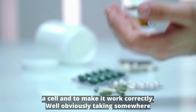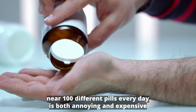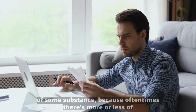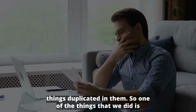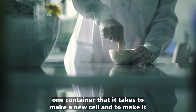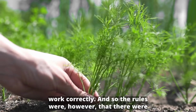Well, obviously taking somewhere near 100 different pills every day is both annoying and expensive. And you don't know whether you're getting too much or too little of some substance, because oftentimes there's more or less of things duplicated in them. So one of the things that we did is went to a biochemist and said, we want to put everything into one container that it takes to make a new cell and to make it work correctly.